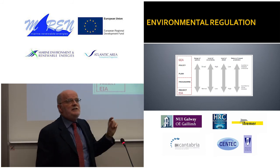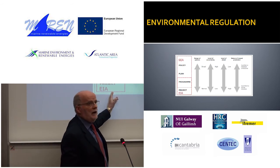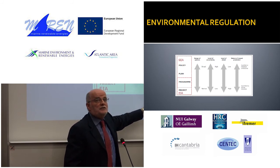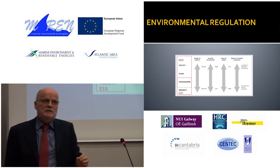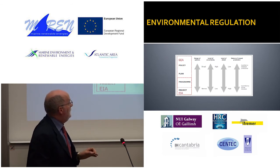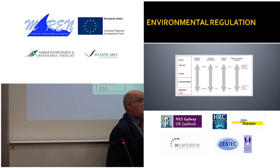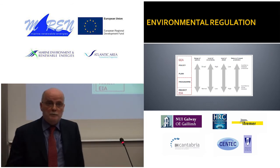Once we go to a detailed farm within the area where we're allowed to put farms, we then have to have an environmental impact assessment for that specific farm, and the level of uncertainty now should be very low. We should be very sure that when we put this farm in place, the environmental impacts will not be significant and that we can quantify that. So the level of detail associated with an SEA is generally quite low. It's broad brush in a sense, whereas the level of detail associated with environmental impact assessment must be high.